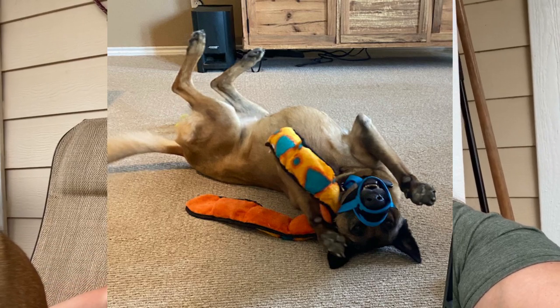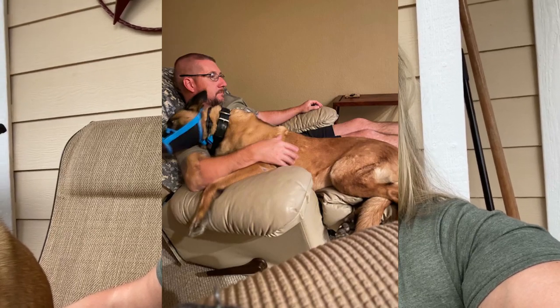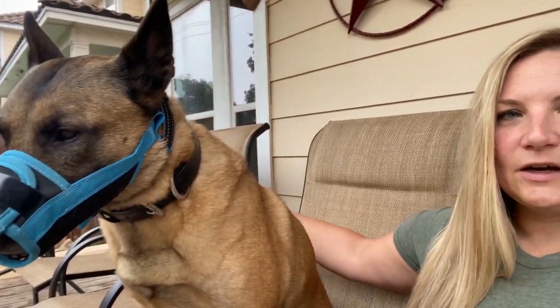She's like your little shadow. I think she's a big lap dog. She always wants to be in your lap if you allow her. If not, then she'll be right by your feet anytime you're doing anything. Here she is today. She's sitting in one of her favorite chairs outside. As you can see, we do have her with her little mask on.